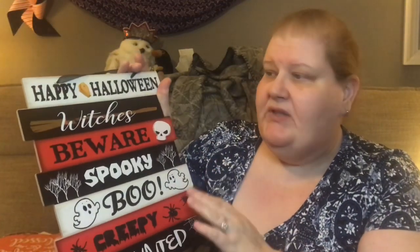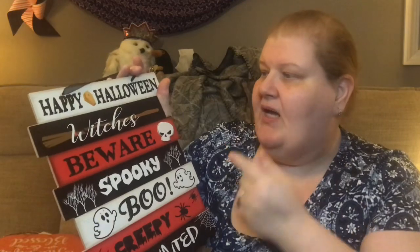I picked up this sign, which is new this year. It is really cute. It looks like it's boards. It says Happy Halloween, which is beware, and next to beware is a 3-dimensional skull with the bottom jaw missing.